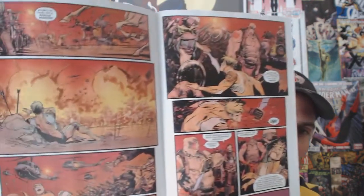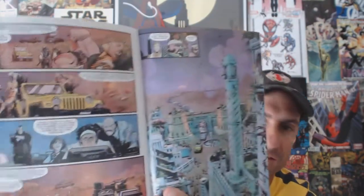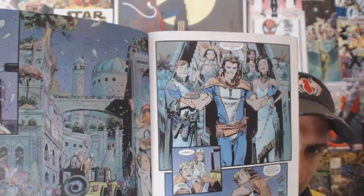Now, if you guys read The Wake, you're familiar with Murphy's art. That was the most recent project that he's done besides this. And throughout the book, you get to see this medieval times type of warfare that's going on through here. I think the artwork kind of fits the book. The tones fit the book. The color fits the book here. Goes through that time travel. I think the character expressions here fit this book as well.